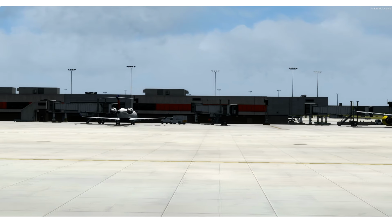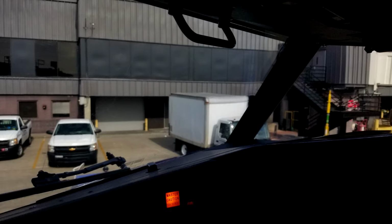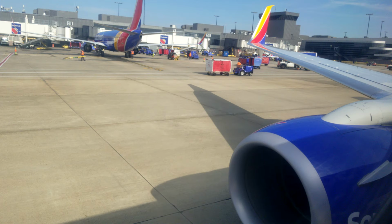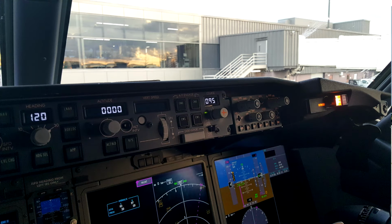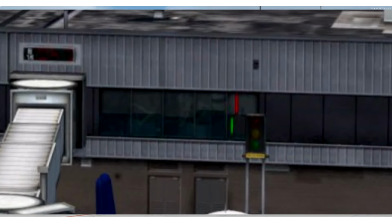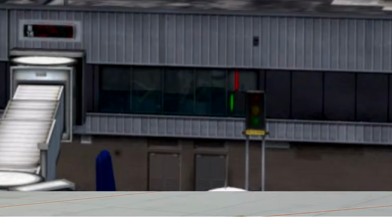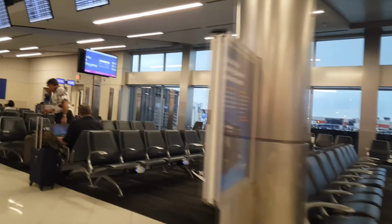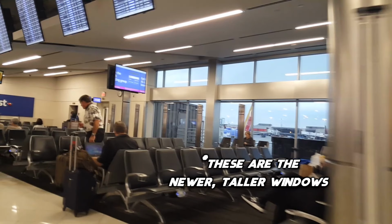The real terminals appear much darker and aren't faded in color, and they appear to be faded in the screenshot. If anything, it's like the color of Discord's dark theme. That's an actually good color to go off of for this, so yeah. You can also notice in that picture that they have not added the new windows. The real airport has taken out many of the traditional windows and have added much taller ones that extend from the top of the terminal down.